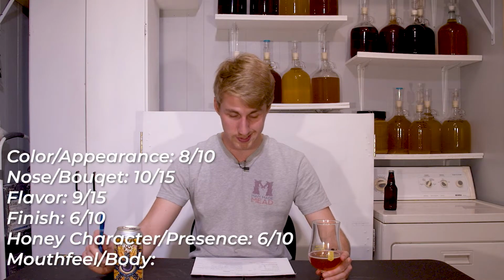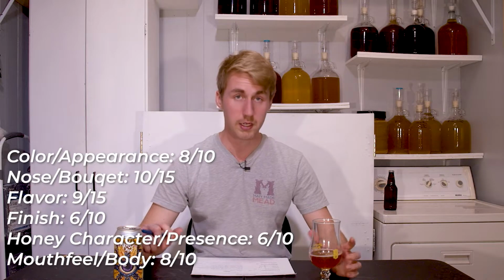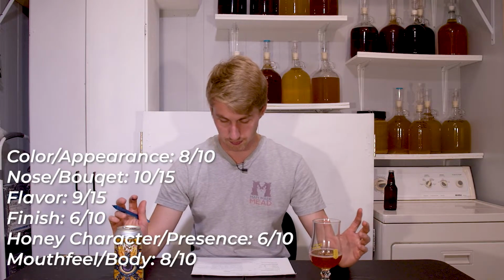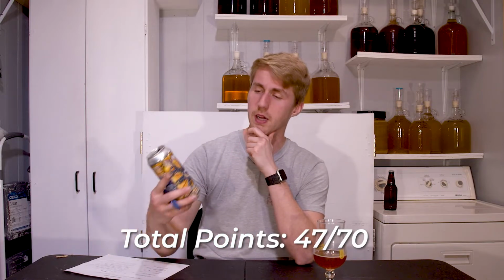Honey character presence, 6 out of 10. Wildflower, hint of aromatics, but soft flavor. It's just not a very prominent honey character like I talked about. And mouthfeel body, it's got a good mouthfeel body. It's full body, coats the mouth well. That's 8 out of 10. The grand total score for this is 47 out of 70. This is not my favorite mead that Havoc has put out, in my opinion.